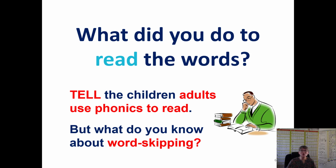But if we don't teach children phonics really well, you might find that children do a lot of word skipping as they get older and the text and the words become more challenging. And they can still deduce the meaning of the text or get the gist of the texts. But they can't add to their spoken language if they're not equipped to come up with a pronunciation or if they tend to do a lot of word skipping.